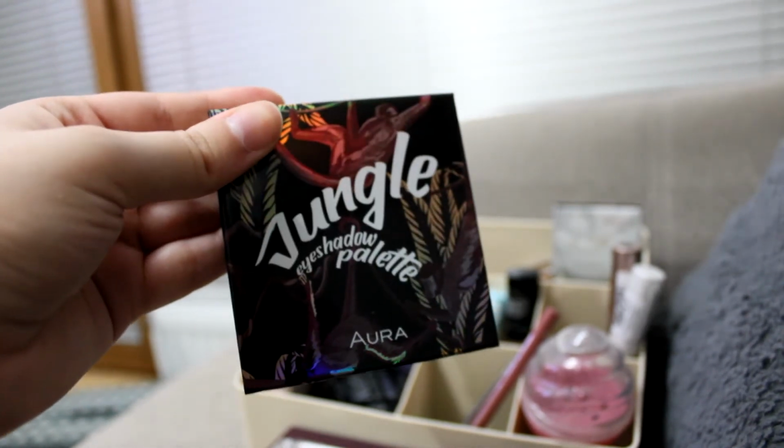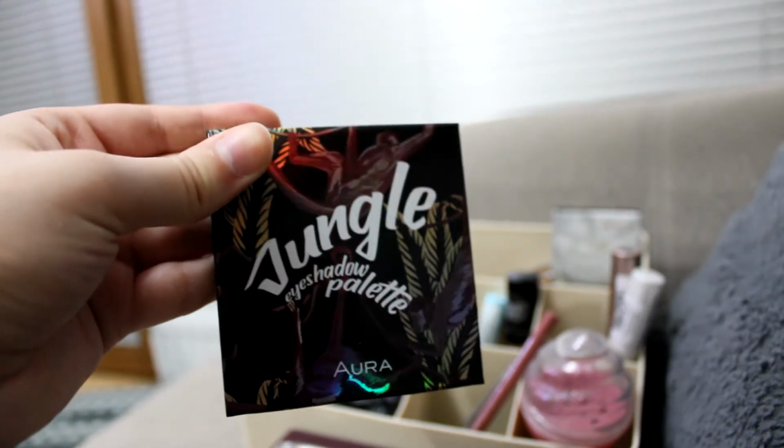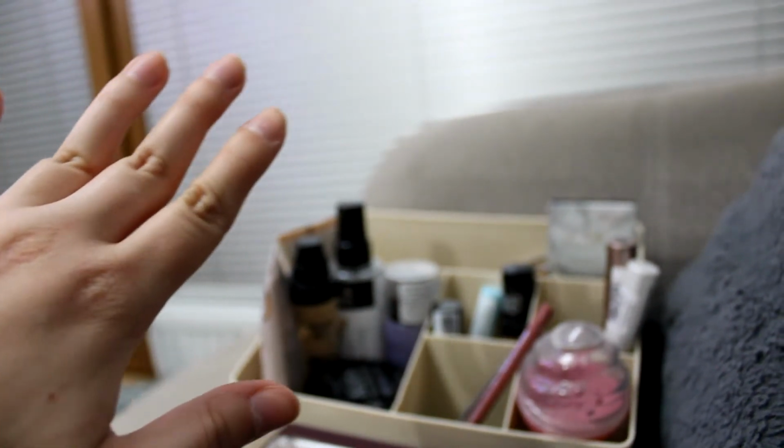Really good. This is the most expensive one that I ever got, but it's still bought from the drugstore, so it can still be considered affordable, if you know what I mean. And that is it for my eyeshadow palettes. Now onto my highlighters and bronzers.